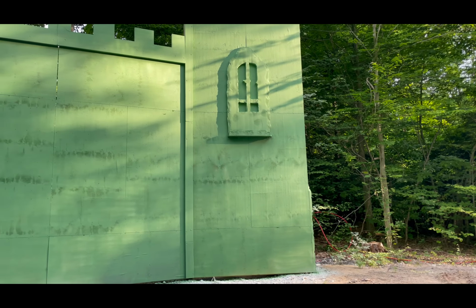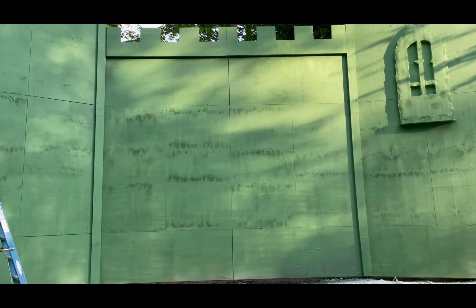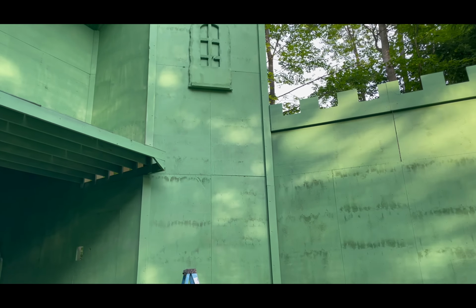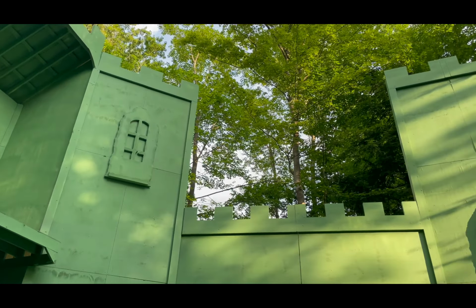I'm out here in the woods at Demon Acres throwing down on the castle facade for his hayride. And I am going to be putting in arches and bricks and all sorts of things today. So the entire thing is green, ready to rock with the detail.